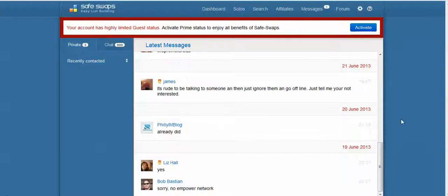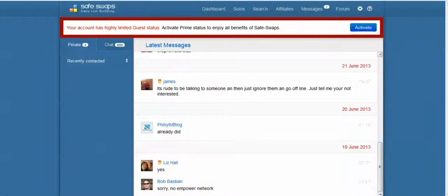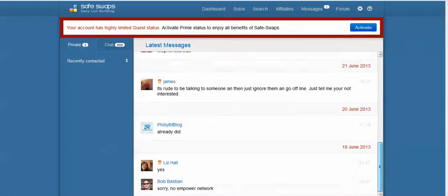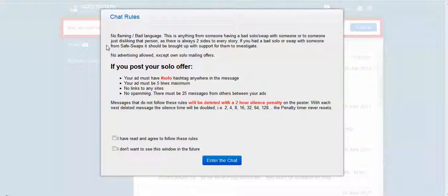Okay, so as you can see now, you can see all these other vendors that I used in the past. I just wanted to show you all this. If you go to this section, you can see the people that are online. Let me go back. Oh, you gotta enter. Let me see if I can go back.